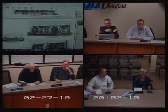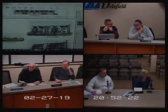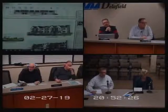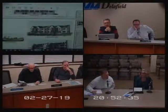If anything, it blends in with the Wells Street Tavern, or what's the name of that? Why am I not remembering it? Wells Street Station. So could I comment on that? The Wells Street Station has a flat roof. These have all gabled roofs. So it doesn't really match it at all architecturally.